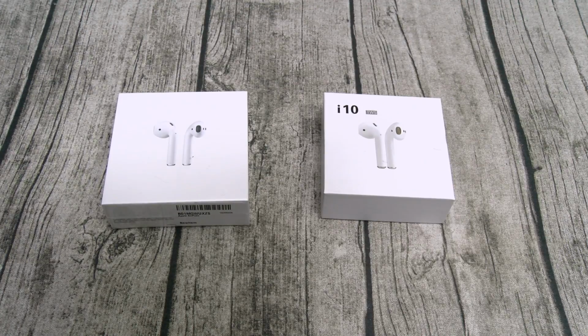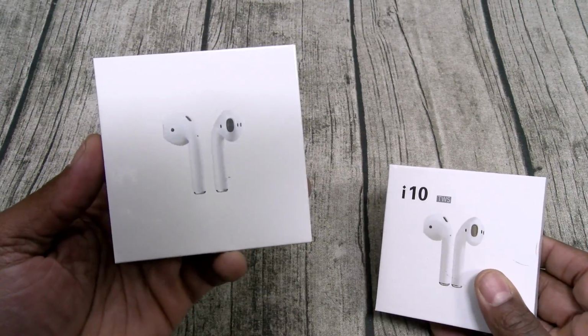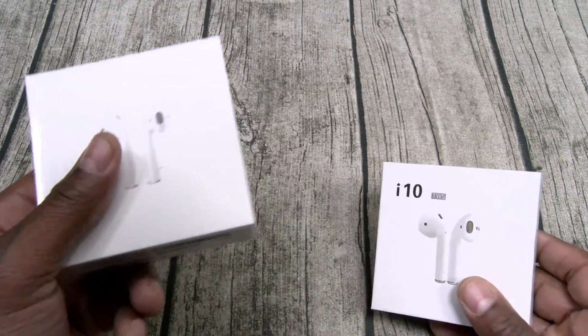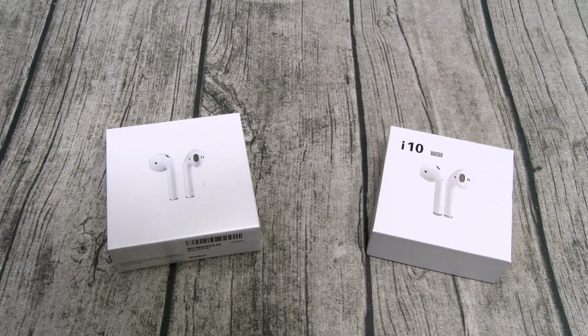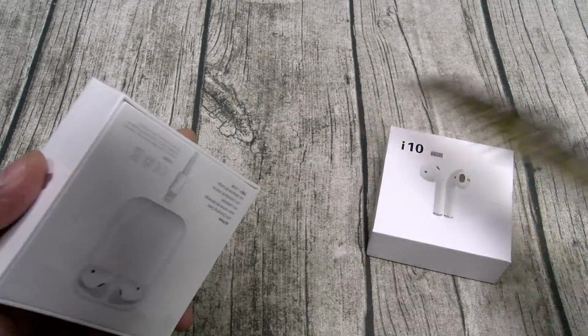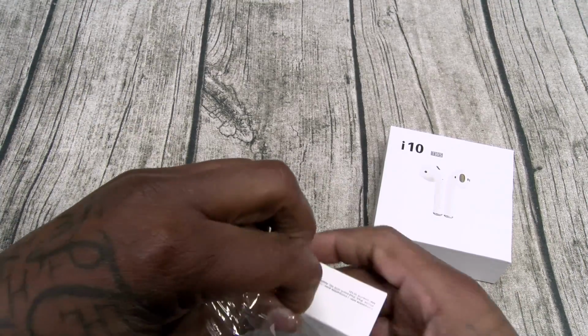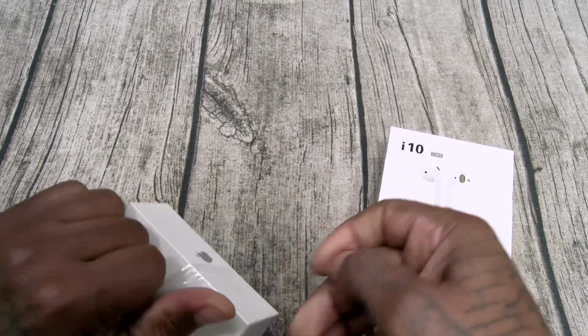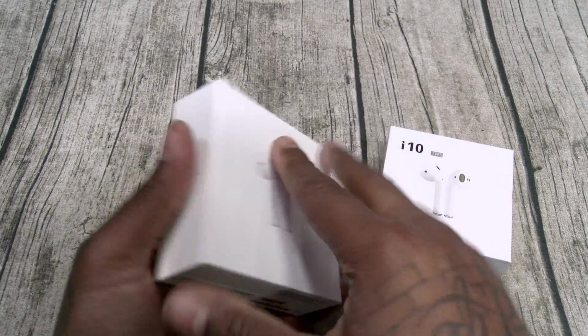All right, so let's check these out. First, presentation. Here's your Airpods presentation. Beautiful. Here's your i10's presentation. Meh. Let me grab a little unboxing knife. What we got on deck? I got the Tiger Tooth. Shout out to White Shoes. She got the day off. Let's open these up. Now, for $160, they better have some plastic. Why not? Okay. Typical Apple presentation.